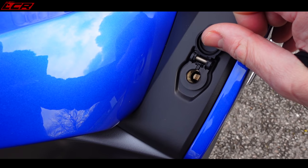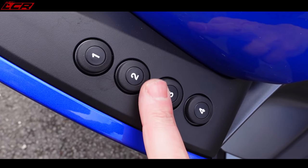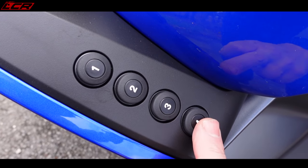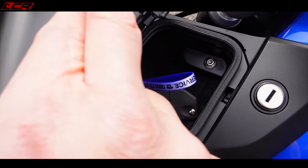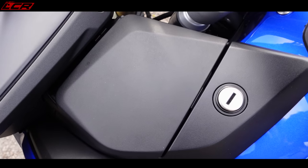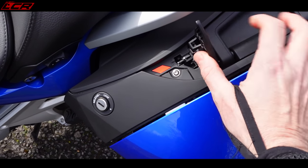Brilliant. USB port. They're your shortcut buttons I mentioned before. Assign those to whatever you want. Another cubby hole here, because that's where the key is, because of course this one's keyless ignition, but it is optional.